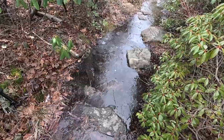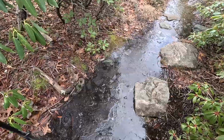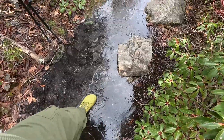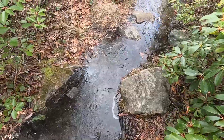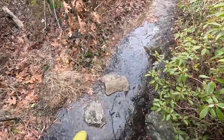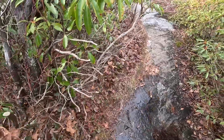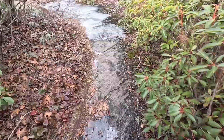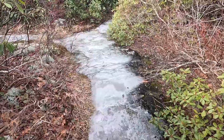You can see here what you got to contend with. Just have these rocks to navigate to keep from sliding on that ice. About to fall over myself. Anyway, and then you come to a slab.